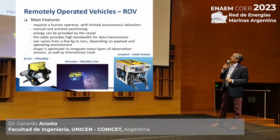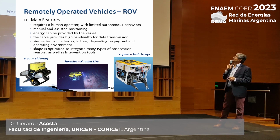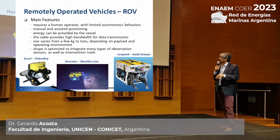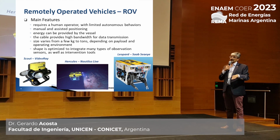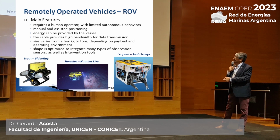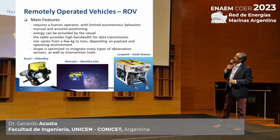The other kind of aquatic robots are the ROVs, or the remotely operated vehicles. They are remotely controlled, so they require a human operator. Even though they can have limited autonomous behaviors, like, for instance, speed of approach to a platform, or maintaining a preset depth in operability. They have the advantage that the energy, as they have this cable to be controlled, can be provided by a surface vessel. So in principle, we have the possibility of having enough power, and also the possibility to transmit data.